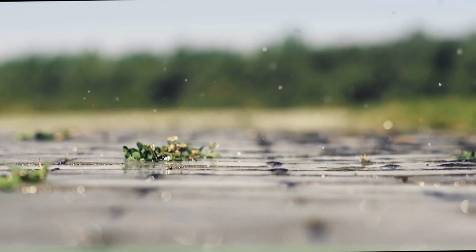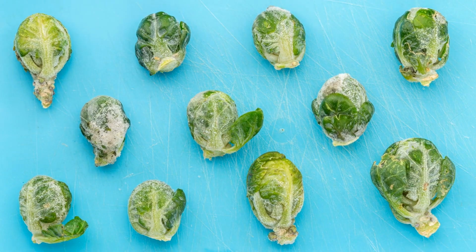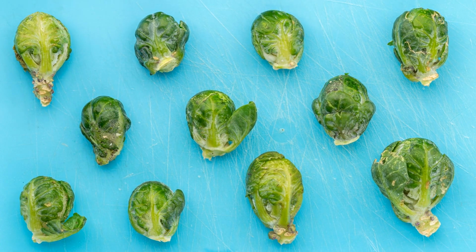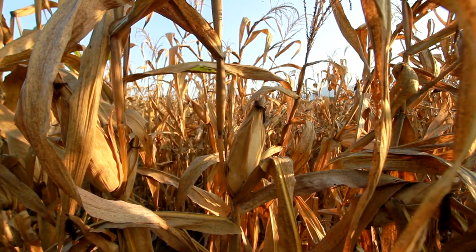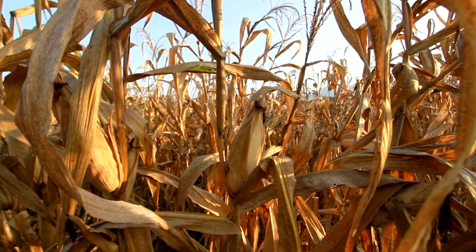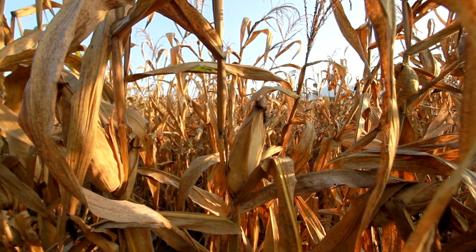Choosing the right plants for fall is another important consideration. Cold-hardy vegetables such as kale, spinach, and Brussels sprouts are excellent choices because they can withstand frosty conditions and even taste sweeter after a light frost. The University of California Agriculture and Natural Resources notes that these crops have adapted to cooler temperatures and can continue to grow when many other plants have stopped.